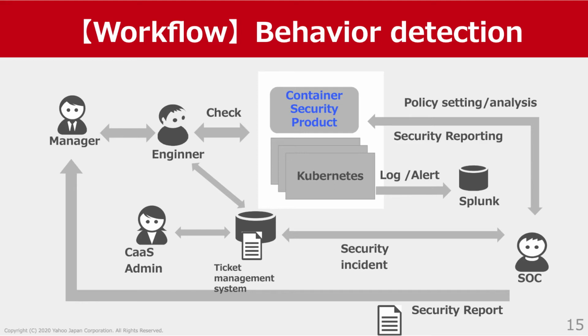We'll also send logs and alerts to Splunk Enterprise Security for analysis. If it's a problem, we'll register it with a ticket management system like Jira. We then allow our engineers and Kubernetes Container as a Service engineers to take care of it. The SOC team should also be able to produce regular security reports to work with the manager as well.